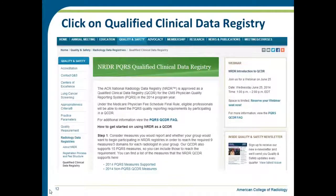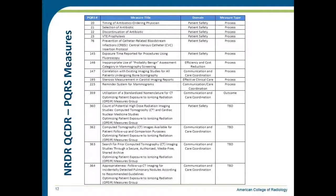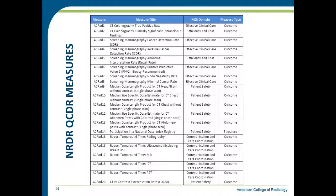So if you click on the Qualified Clinical Data Registry page, you'll see a few more detailed instructions on where to find the measures that are available to you. And that's a list, which I understand is too small for you to review, but you can click and review at any time. That's the NRDR measures. So these are not the traditional PQRS measures that you've seen before. These are measures that are based on the registry that CMS has approved for use for this purpose.